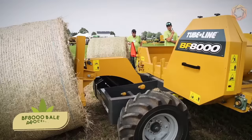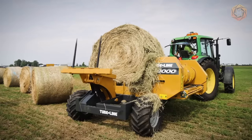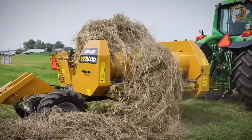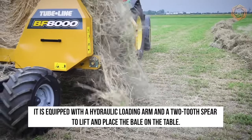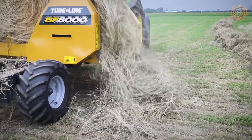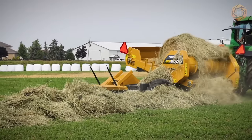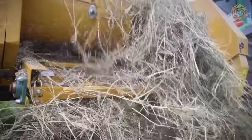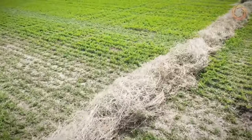The machine you now see on your screen is designed to feed round bales up to 2 meters in diameter and weighing just over a ton. It is equipped with a hydraulic loading arm and a two-tooth spear to lift and place the bale on the table. The loading arm can also be used to carry a second bale into the field. Once placed on the table, the apron chain rotates the bale as the tines of the drum untangle the hay.